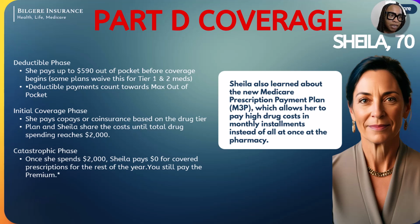So here's how we explain the deductible phase for Part D. Up front, the drug deductible for 2025 is $590, but this is based on tiers. Most of the plans this year for tier 1 and 2 meds are waiving that. That deductible doesn't apply for those tiers. It comes into play when you start getting into the other tiers, but it's based on the plan that you pick, and deductible payments count towards your max out of pocket. Tier 1, tier 2, think of your general blood pressure, cholesterol pills, and things like that.